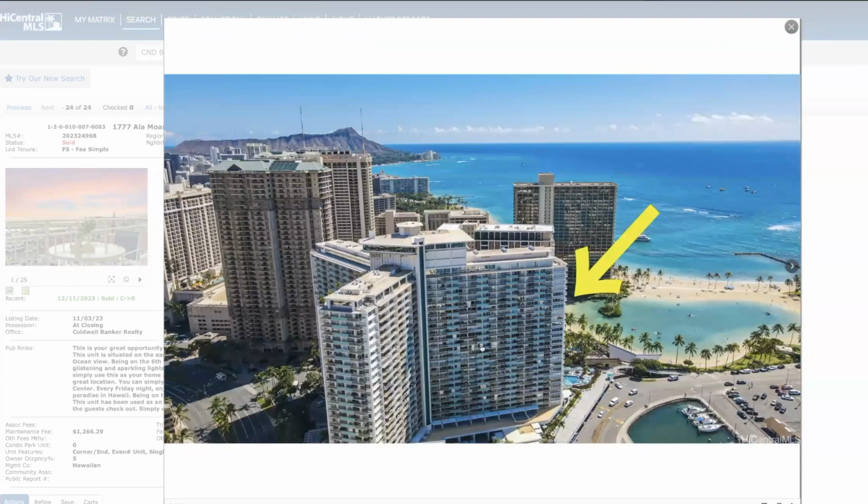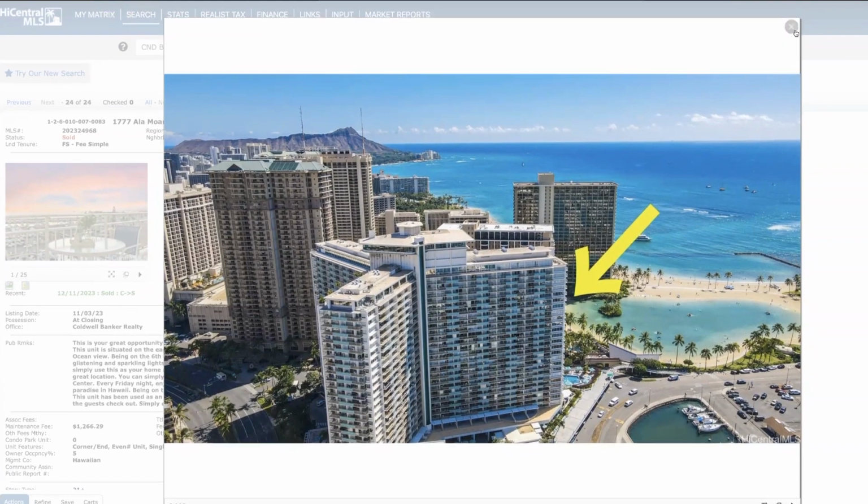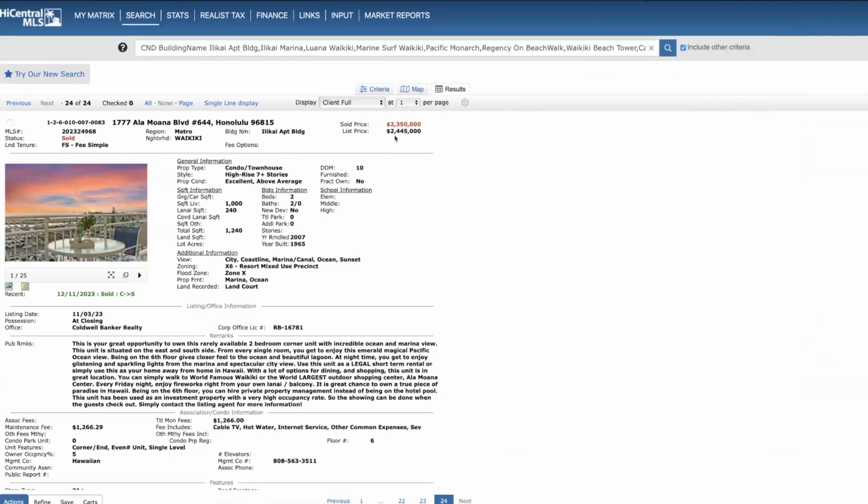And I know the listing agent, so the buyer of this one actually owned a unit that was on, I think, floor 23 or 24, one of those floors that has the hotel restrictions. And he wanted to get off that floor. So when this one came up, he bought this one. And that's a cash transaction.